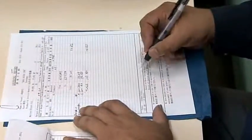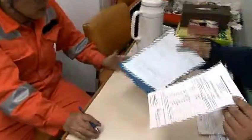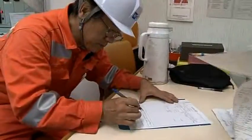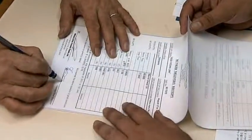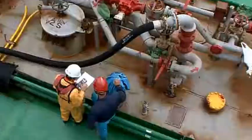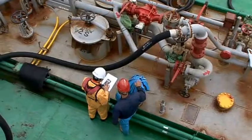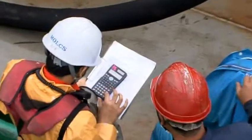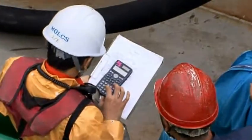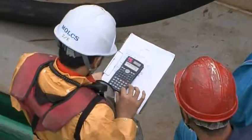Compare the quantity on the BDN with the received quantity as calculated by the ship. Both the ship and supplier sides sign the BDN only after confirming that there is no discrepancy. Should there be any discrepancy in quantity between the ship and the barge, the ship should issue a letter of protest to the bunker supplier to prevent a dispute in the future and enter the quantity actually received into the BDN.